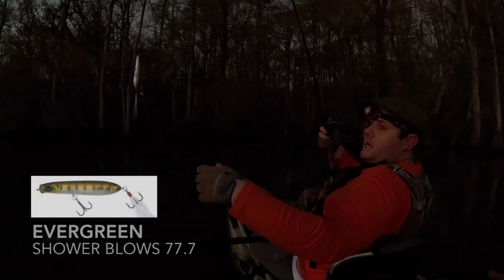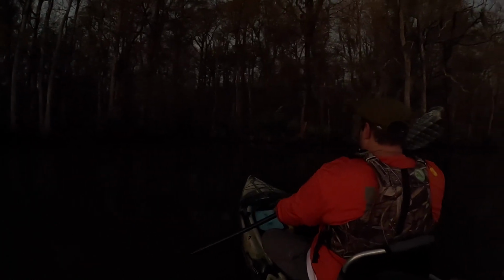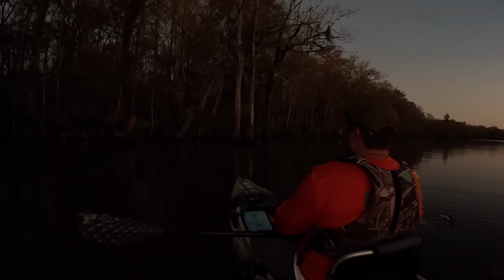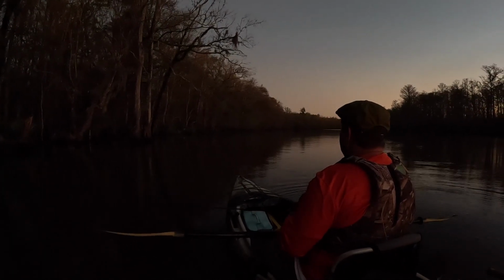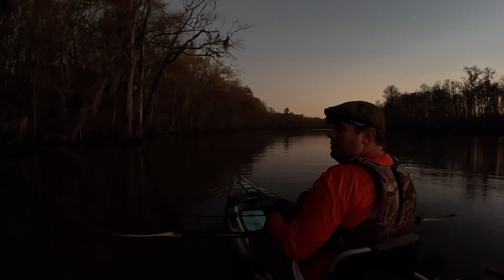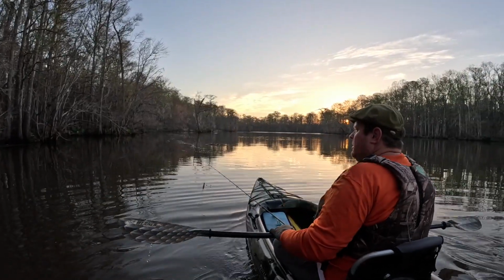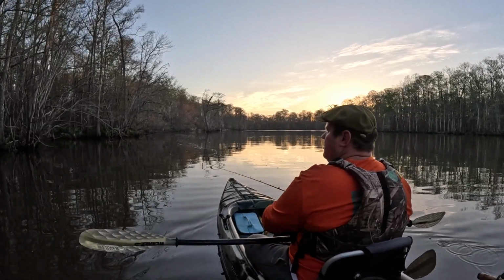So we're just getting started with this Evergreen Showerblows. Just now getting kind of first light a little bit. Got a good current situation here. You can't necessarily see it, but there's a little creek and the falling tide has it sucking water out of there, and that's where we're going to be working that top water around.